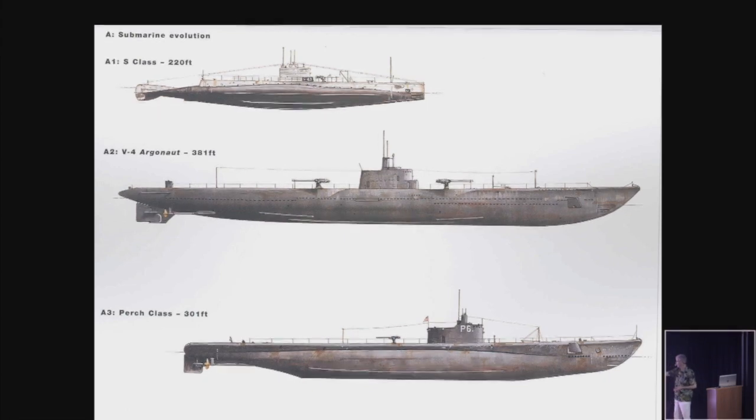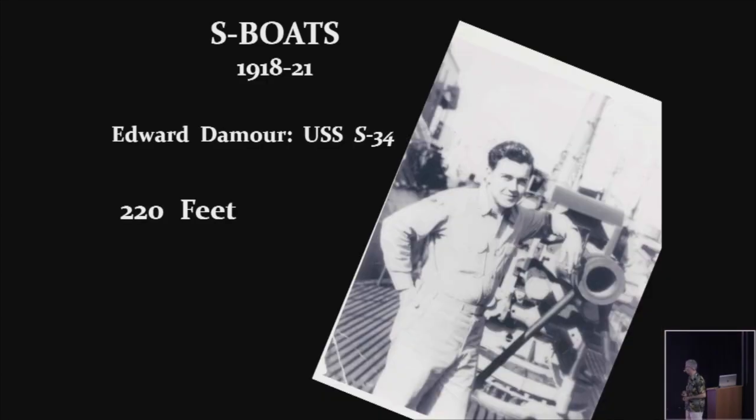It's bigger than the S-boat, but smaller than the Argonaut class. These were a new type of attack submarines. And they were being improved on throughout the war because they would take some of these fleet boats out, and the skippers say, well, this works really well, but I think we could make some improvements here and improvements there. So you had different classes of these fleet boats as the war progressed.